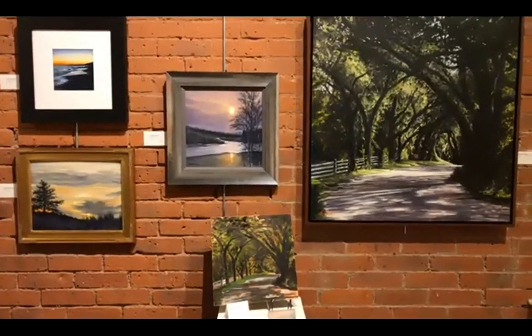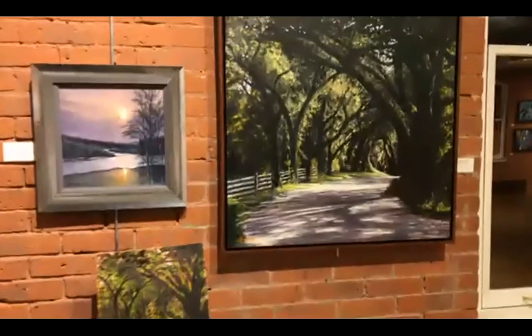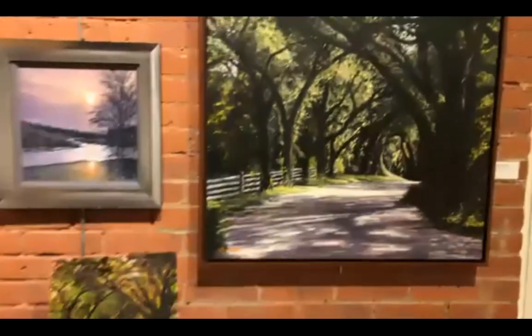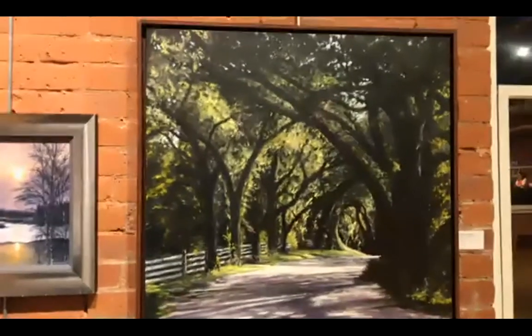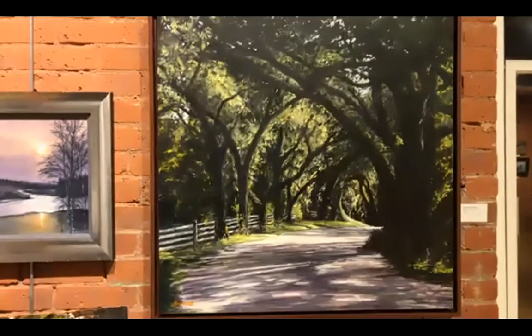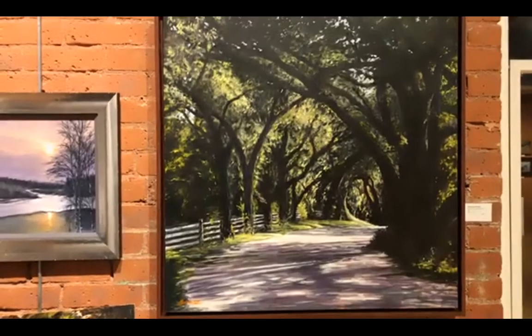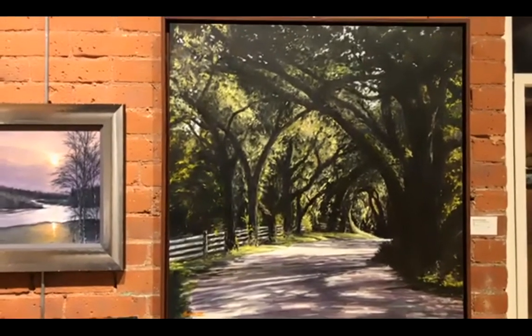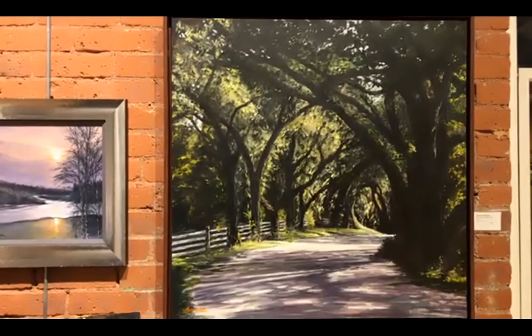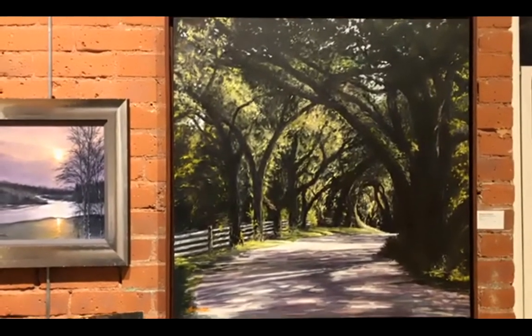And I want others to share in that, whether it's a beach scene or a dusty road in Texas. I want you to sort of smell that salt in the air, or listen to the breeze in the trees, feel the cold of a winter painting. I want to elicit those feelings in somebody that's standing in front of my art.